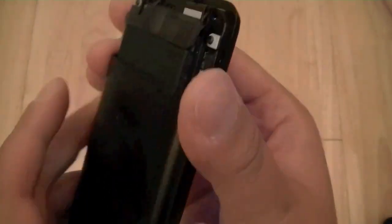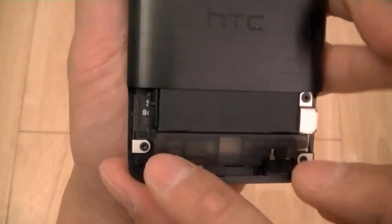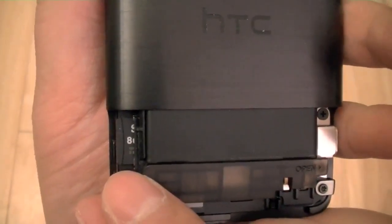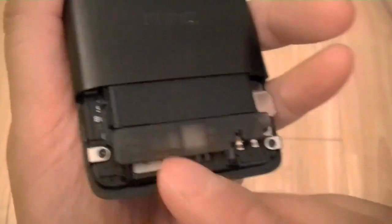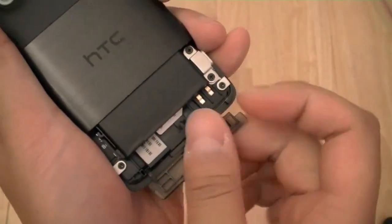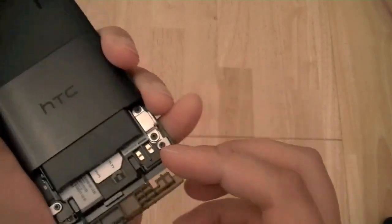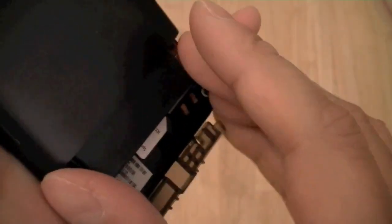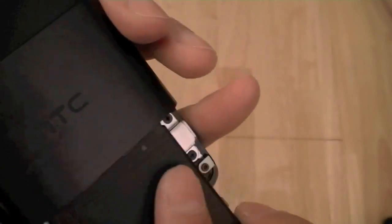What you'll notice here is that to the right-hand side, if you're holding the phone upside down, or left-hand side, if you're holding it the right way up, you do have an 8GB micro SDHC card. The phone will support up to a 32GB micro SDHC card slot, and here, once you pull up this tab, you can remove a battery which is rated at 1520 milliamp hour, which actually performs rather well with the phone despite its smaller size. Underneath here, you do have a small SIM card, so you do need to remove the battery to have access here to the SIM card.